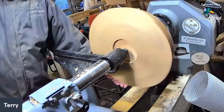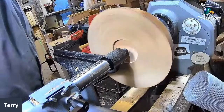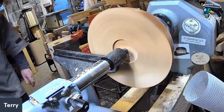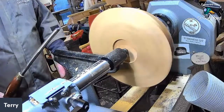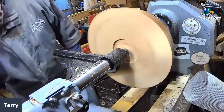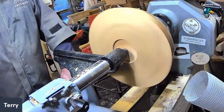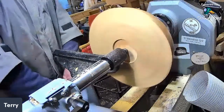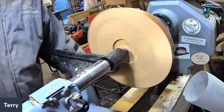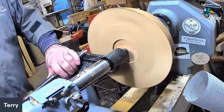Right. And of course, what Terry was demonstrating there is that you should always spin the wood by hand before turning the lathe on, to make sure it doesn't hit the tool rest. I did do that. Do you know what I did, Mark? Good test there. I tested it. I revolved it. It worked. And then as I pushed down on the locking handle, I moved the actual banjo. And it does that sometimes. Yeah, never mind. Here we go.